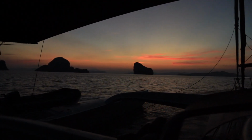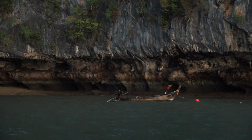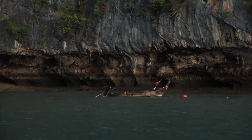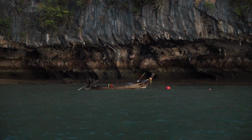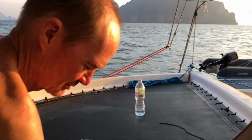Murray was sleeping in the cockpit, so each morning he'd grab this great video of the sunrise. We've got some local fishermen there. They normally come in at night in their long tails and then leave early the next morning to set their nets. It wasn't long before I was up, and Murray and I grabbed our camera gear and figured what better time, before the tourists arrived, than to jump ashore and have a look inside the hong.